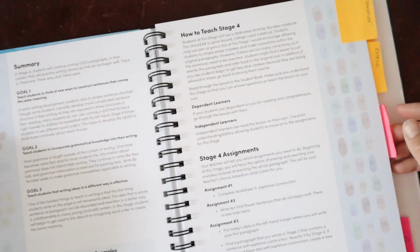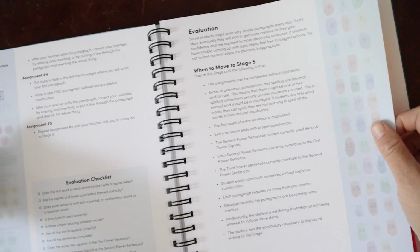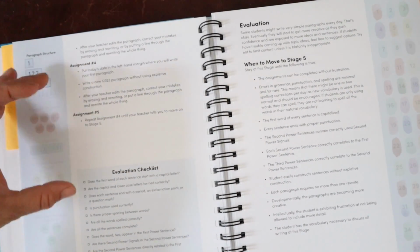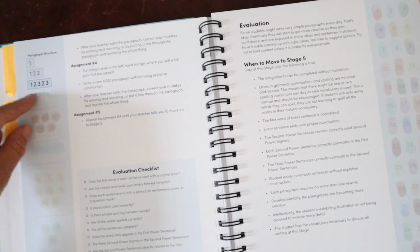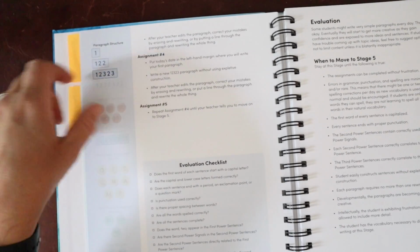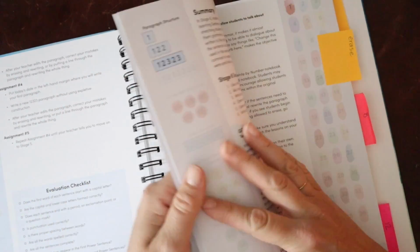Yes, thank you. One of the things you'll notice too is that in the first couple of stages, the student is expected to rewrite a paragraph in its entirety when it's incorrect. This is when we're doing short-ish paragraphs, okay? But that does change, and you can modify it for your child as needed.